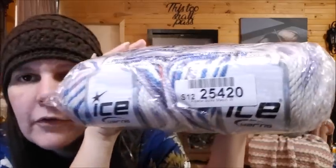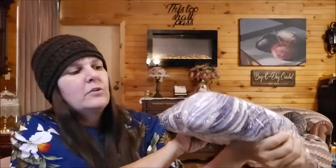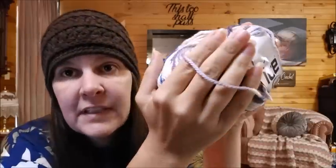Okay. I forgot the number. 25420. I'm sorry, I tried to read it backwards. Ooh, alpaca again. Alpaca bulky magic. Well, I do love me some alpaca. So this is not going to be 100%. I can tell by feeling it. It's 25% alpaca, 35% wool, and 40% acrylic. Now they're classifying this as a bulky number 5, 130 meters. So I think that's a good classification on that.